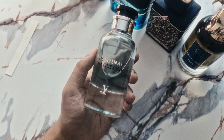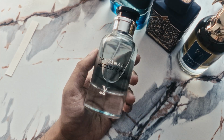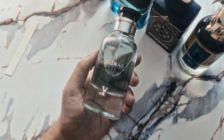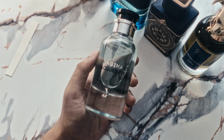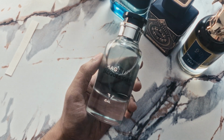One thing to keep in mind though, before anyone runs out and buys this expecting beast mode performance, keep your expectations a little realistic. This is still a fresh fragrance. Fresh fragrances naturally struggle more than darker, sweeter fragrances because the lighter ingredients evaporate more quickly. Your climate is also going to play a huge role. If you live somewhere that's extremely hot and humid, you might find yourself wanting to reapply halfway through the day.